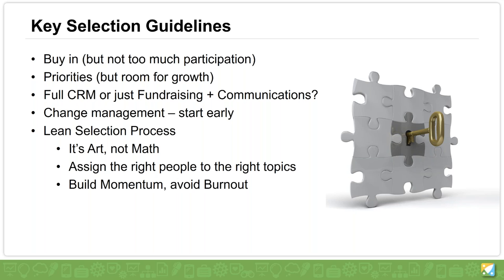Change management, I'm going to say a little bit about this later, but you want to start this early. From the get-go, you have to start helping people understand what this project is about, that it's not fundamentally a technology project, but part of the strategic effort to move your organization forward. Articulate what that means to them, what it's going to mean to your constituents, how it's going to help you serve more people, raise more money, get more of your mission delivered, and what their role is going to be in it. There's going to be some parts they're really excited about, and some parts they have trepidations about. But start those conversations early on.